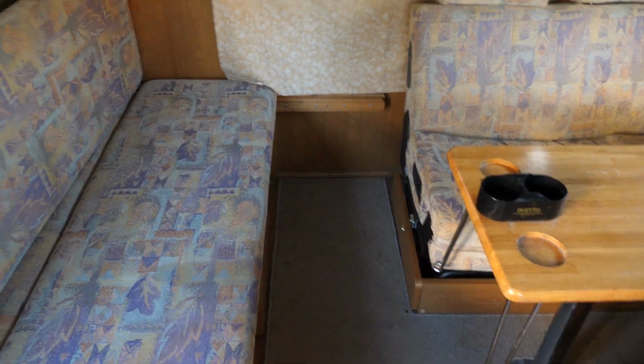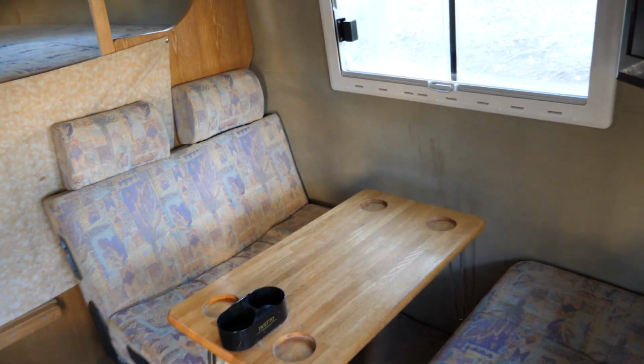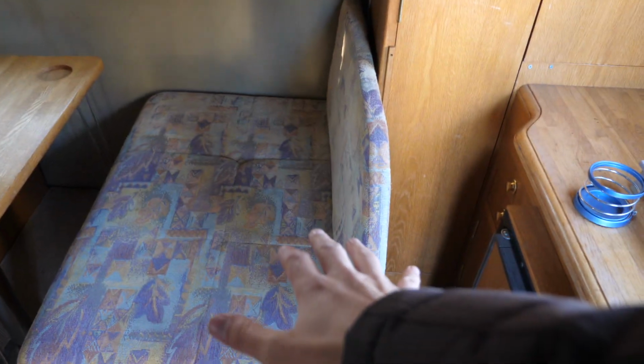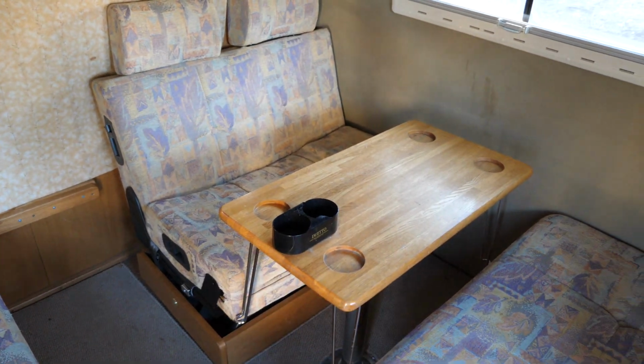Okay, now these turn into your bed very simply. You can take this, it just comes off. You put that here, and you do the flip-de-doo with these seats. So this one stays put. That one there goes into here, and then this one goes down to replace where it was.